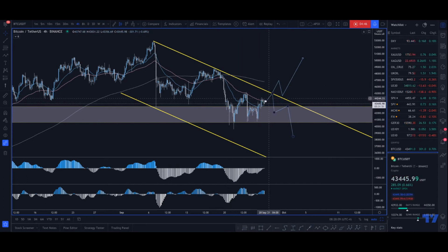So I would suggest, again, waiting for these two scenarios for more direction. You could obviously, if you're bearish, sell here at the market and put your stop somewhere above here. And basically once it takes out, there's a 4-hour close above the trend line, you close your position. That's also acceptable.